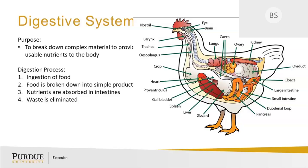The next step is the ceca. That's here. The main function of that is to absorb water, and it helps ferment fibers in the food. So especially those poultry who might be out on pasture, the ceca would be more important for breaking down some of that grass fiber.